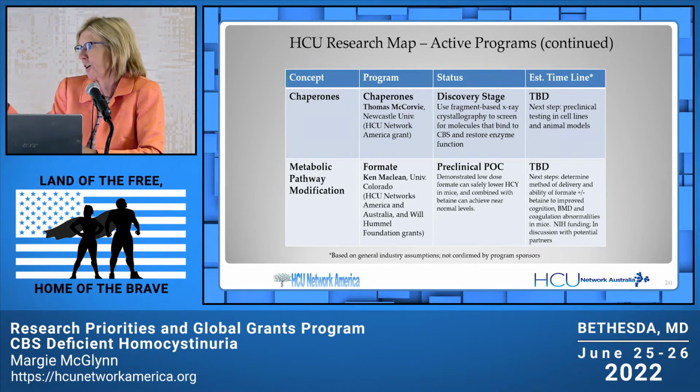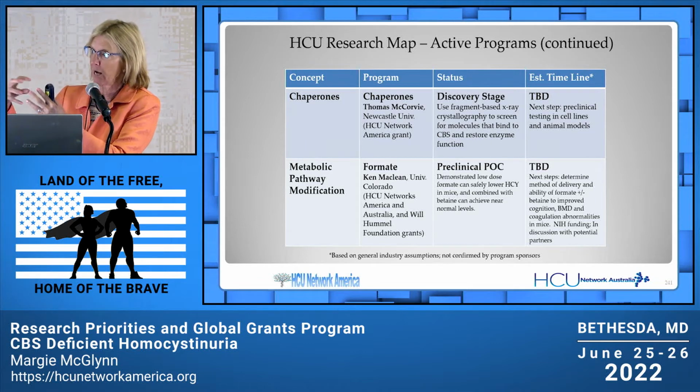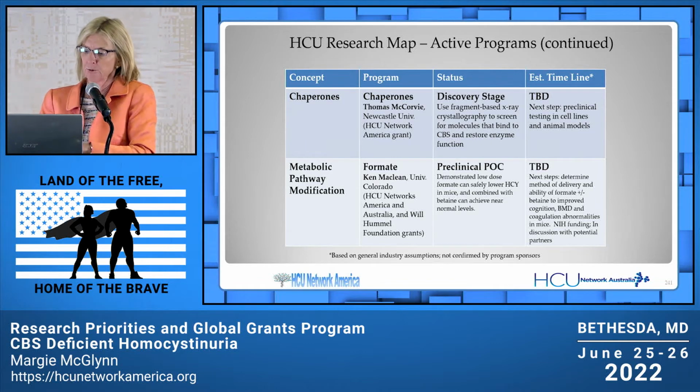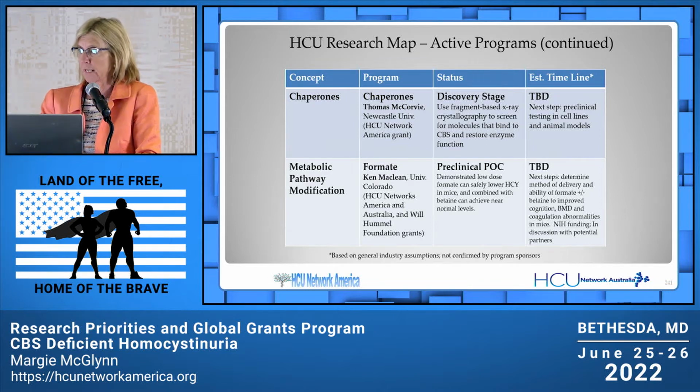It's all about structure. It is kind of intuitive that if you want something to be able to combine with something else, they have to have the right structures. And so they will screen for the right structure and then see if it restores enzyme function. If it does, then they would need to go on and test this in cell lines and animal models. So we can't even begin to estimate how long that would take, but it's good to see that's being done. It's also being done for cobalamin C with another grant you'll hear about in a moment.